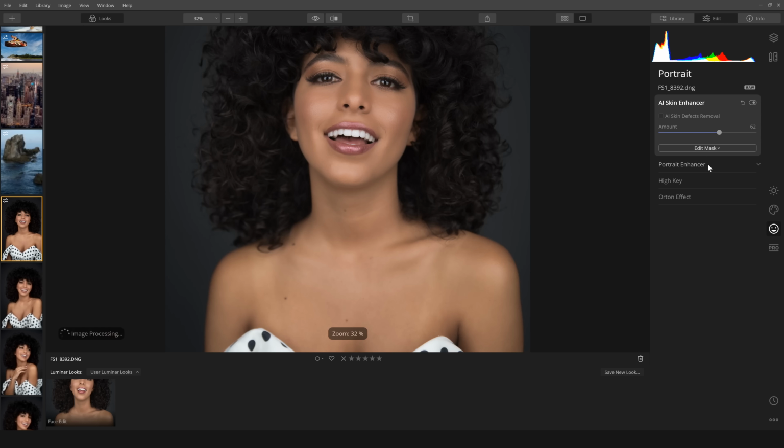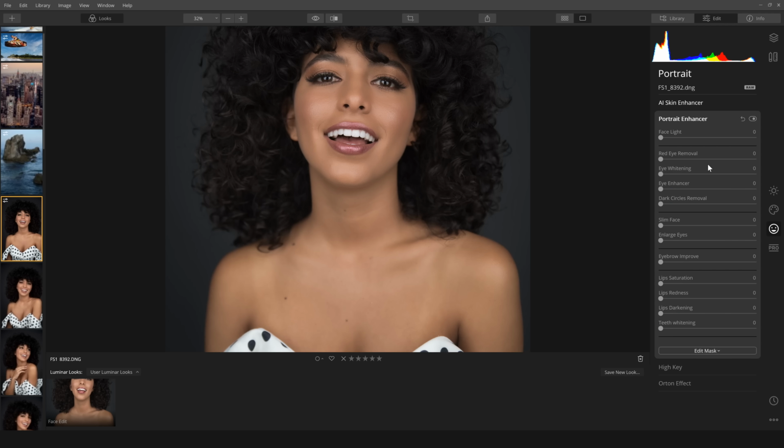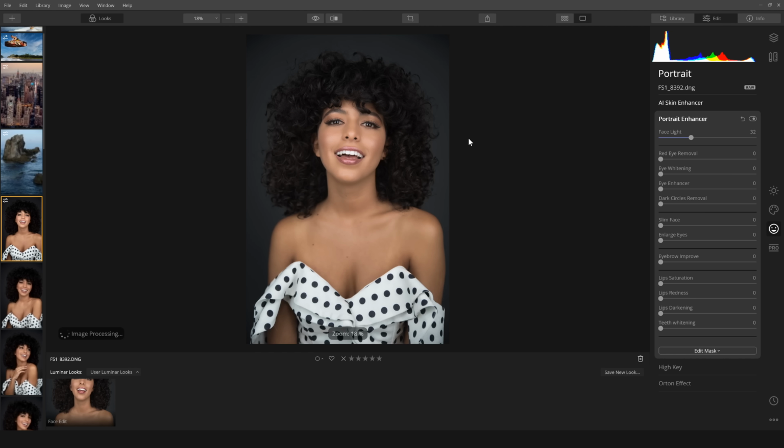Now, let's take this a step further. Let's go to their portrait enhancer. They have something called Face Light. Let's see what this does. So this bit of software can actually identify the face and only add exposure to the face, which I could see being really handy, especially if you're a wedding photographer and you just want to lighten everybody's faces, but you don't have time to go into 1,000 images.